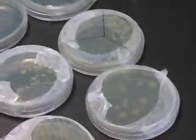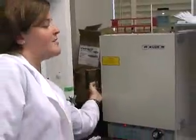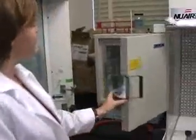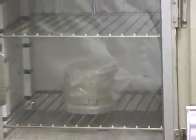We can grow these bacteria out on the desk like you see here. Bacteria can also be grown at higher temperatures. To do this, we place them into an incubator. This incubator is like a refrigerator, except it keeps the temperature inside at a higher temperature, like 60 degrees, like this one's set at. And that way the bacteria can grow at 60 degrees.